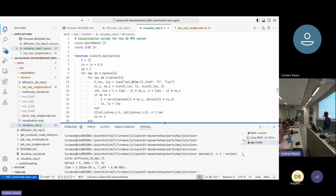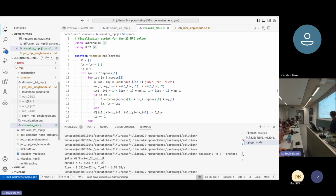Then it says I'm running on 4 processes. The dimensions are 2x2, that's my topology. And it reports the timing here. I don't care about timing now, I just want to make sure that my implementation is correct. The code will have saved these output files here, 0 to 3. 4 output files, one per rank.